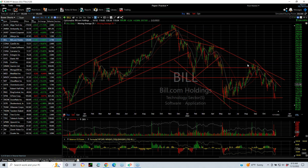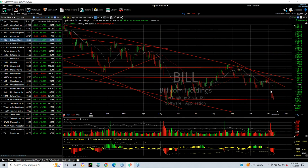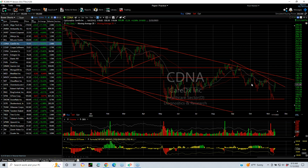Bill.com, waves 1, 2, 3, 4, and the fifth wave was shortened or truncated. Big spike up. Look at the move Thursday, Friday. You're at declining top side. If it fails here, then maybe you see a 30-point move down to retest, but it could very well spike up and test the trend line or higher.